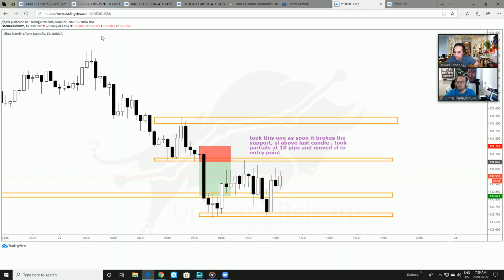What's this chart here? This is a sell someone took as soon as it broke the support level. Stop loss 10 pips. Oh, nice, man. You got a very nice move here. It's beautiful.